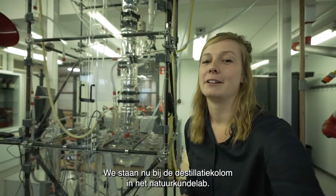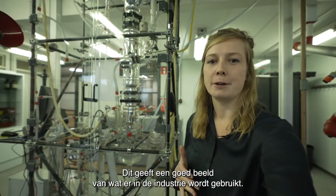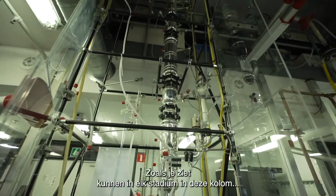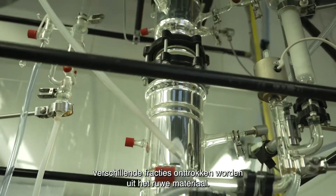So we're currently having a look at the distillation column that we have in the physical lab. This actually gives a very good idea of what is currently used in the industry as well. For example, this can be used in fractionation of oils or other liquids. You can actually see that in each stage in this column, different fractions can be extracted from the raw material.